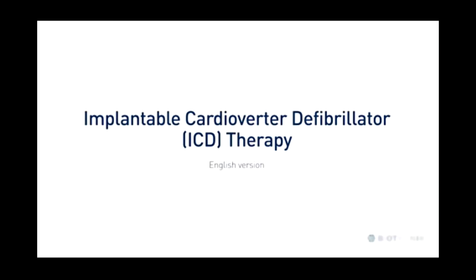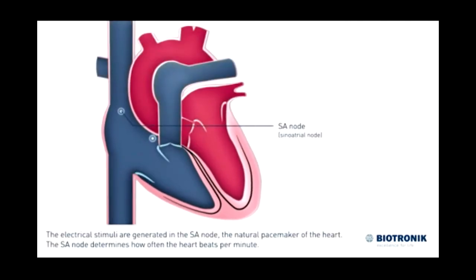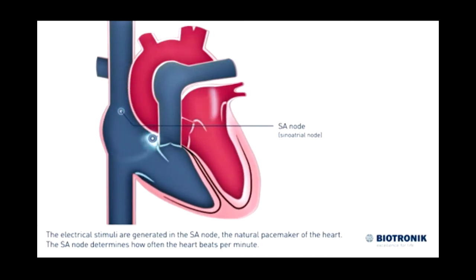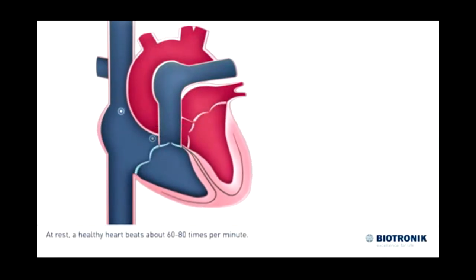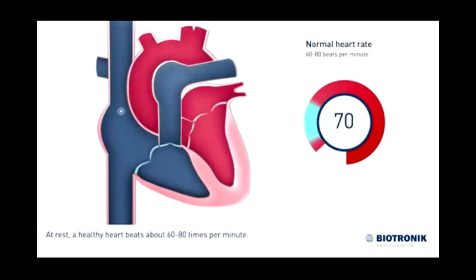Implantable Cardioverter Defibrillator, or ICD, therapy. The electrical stimuli are generated in the SA node, the natural pacemaker of the heart. The SA node determines how often the heart beats per minute. At rest, a healthy heart beats about 60 to 80 times per minute.